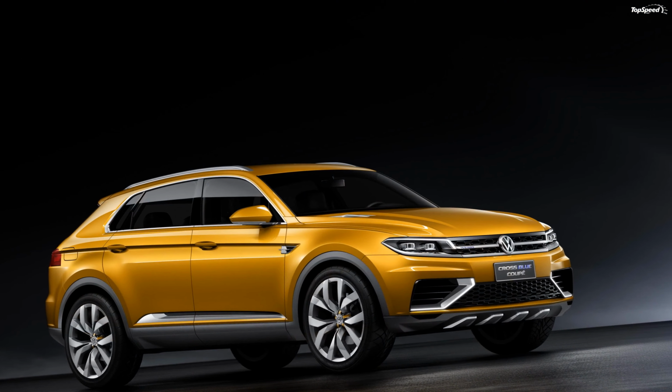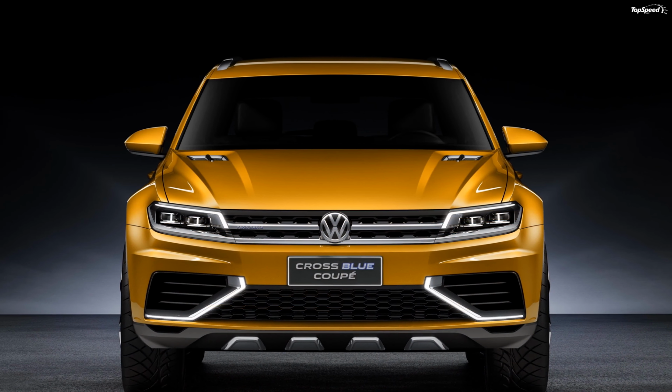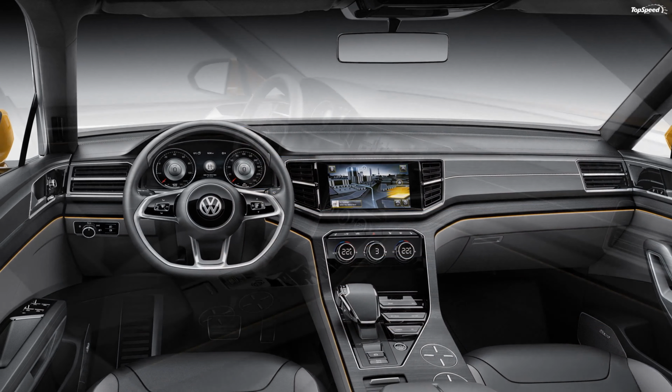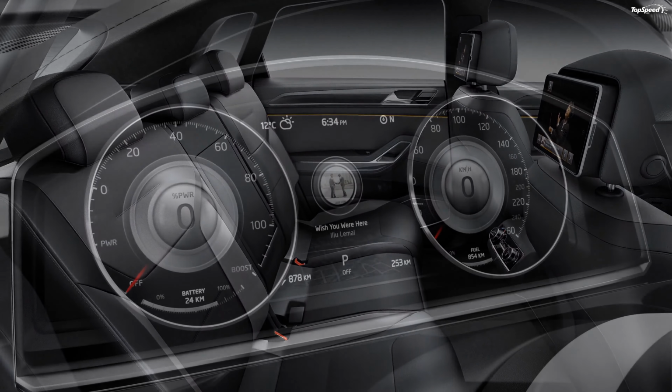Conclusion. Hard to conclude on something that only has sketches to show for it. But it looks snazzy and in line with what we expect from a coupe crossover, so that's a huge plus. Rest assured we'll have more to say about the CrossBlue Coupe Concept when Volkswagen reveals it at the Shanghai Auto Show.